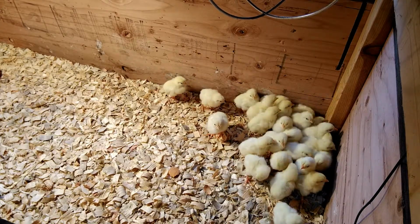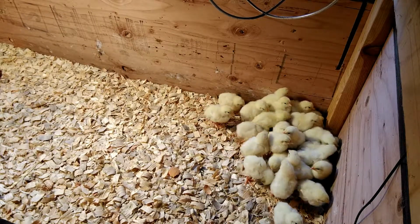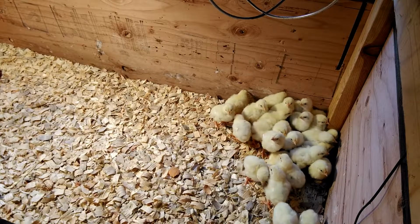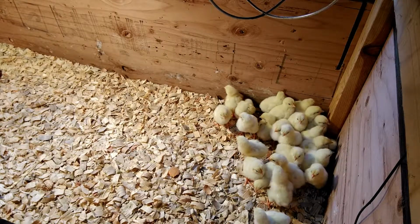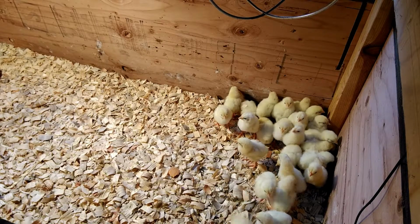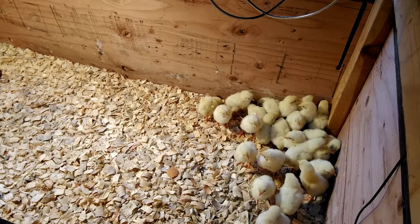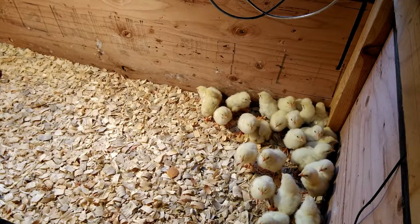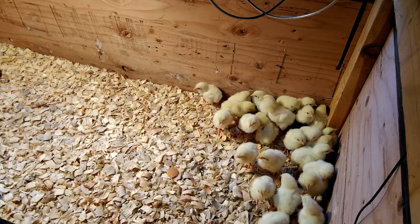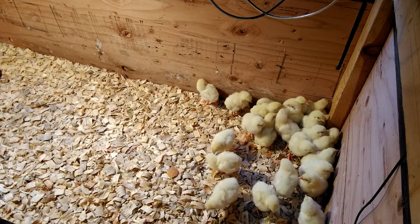Alright, I'm just checking their food and water. Standard little bit of wood chips in the water. Their food is untouched from yesterday, so they literally just woke up. A little bit of poop in there. Yeah, so there's the limits of the amount of work I have to do first thing in the morning.